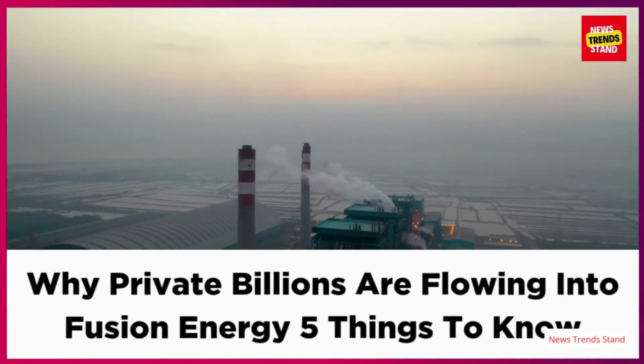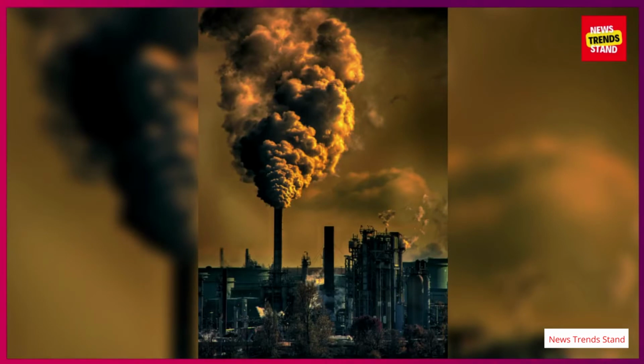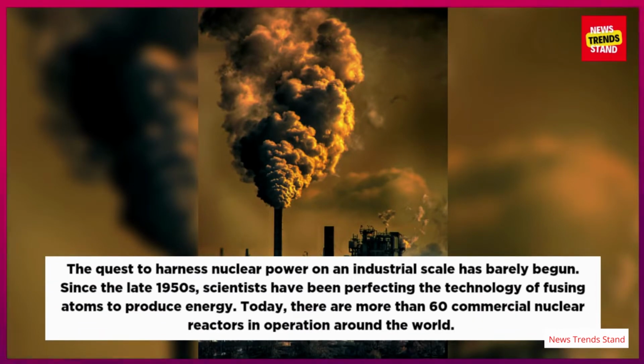Why private billions are flowing into fusion energy. 5 things to know. The quest to harness nuclear power on an industrial scale has barely begun. Since the late 1950s, scientists have been perfecting the technology of fusing atoms to produce energy.